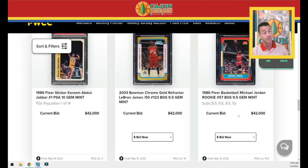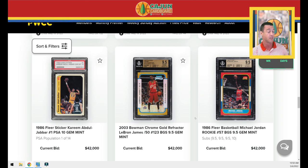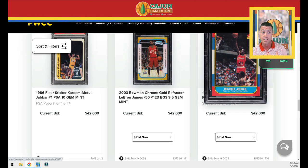These have been hovering around 50. This one's already over 50. So this one ain't selling for the typical 50 to 55 to 60. This thing is going to push $100,000 in my opinion. Let's see where it ends up.